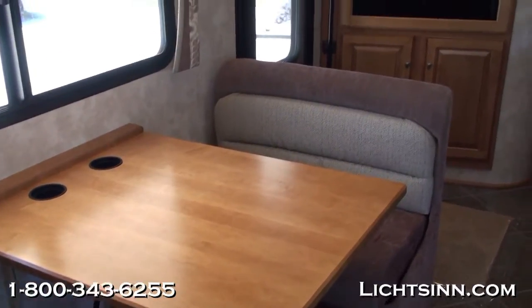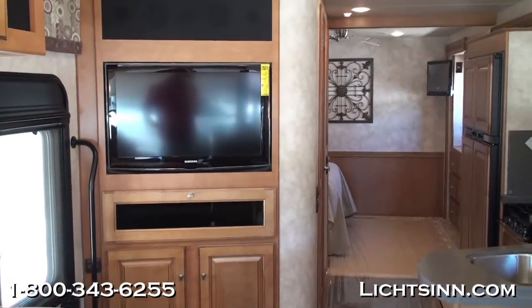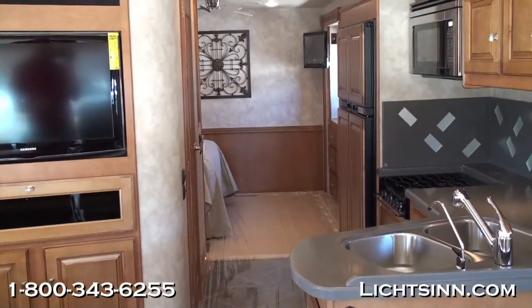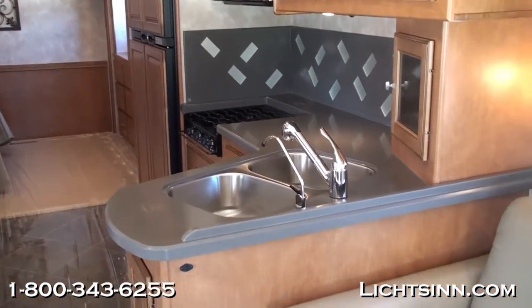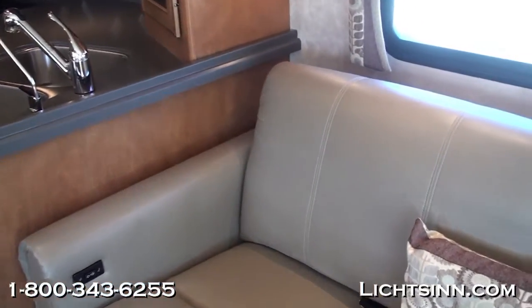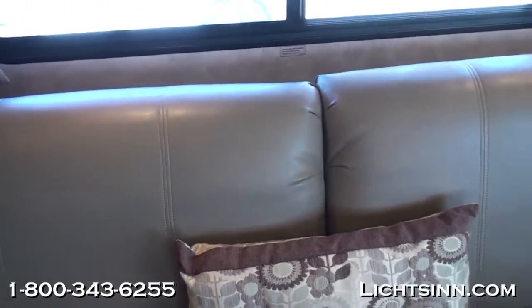Looking now inside the Suncruiser floor plan, a great full wall slide on the driver's side with beautiful Corian countertops, a four-door side-by-side refrigerator, an enormous pantry. Up front then is a large dual control ultra leather Rest Easy sofa. It's a 12-volt mechanically reclining sofa that converts into a queen bed.